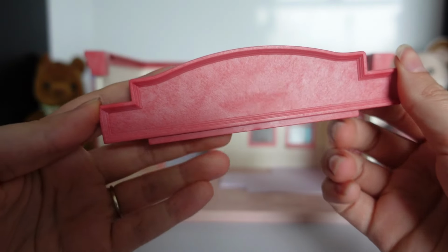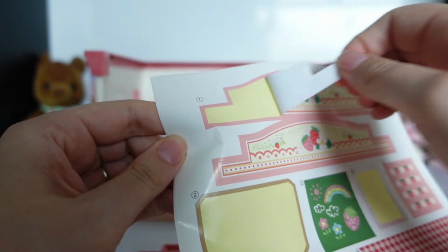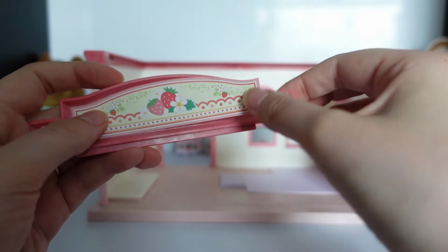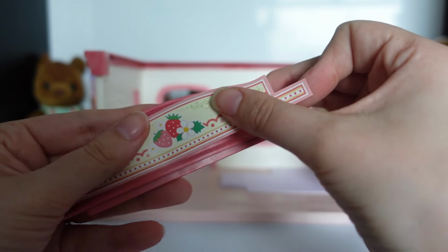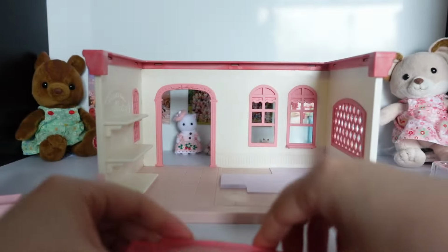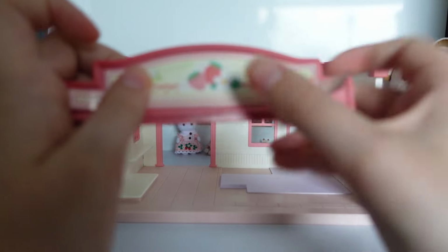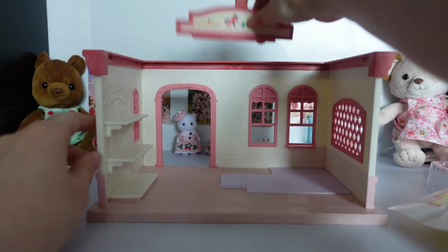This funny shaped piece is a shop sign, with two perfectly shaped stickers to go on either side. I definitely find these larger ones a little trickier. That's okay. Now onto the second sticker. I'll speed this up a little. There. And now this just slots on top.